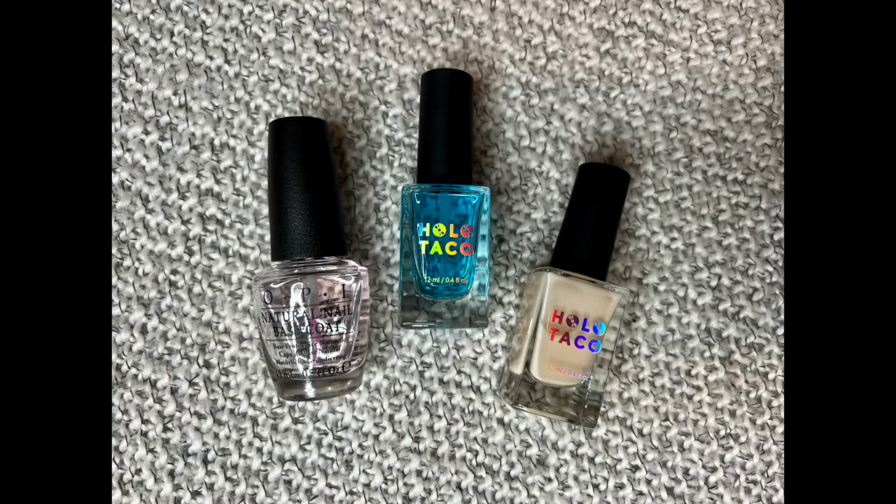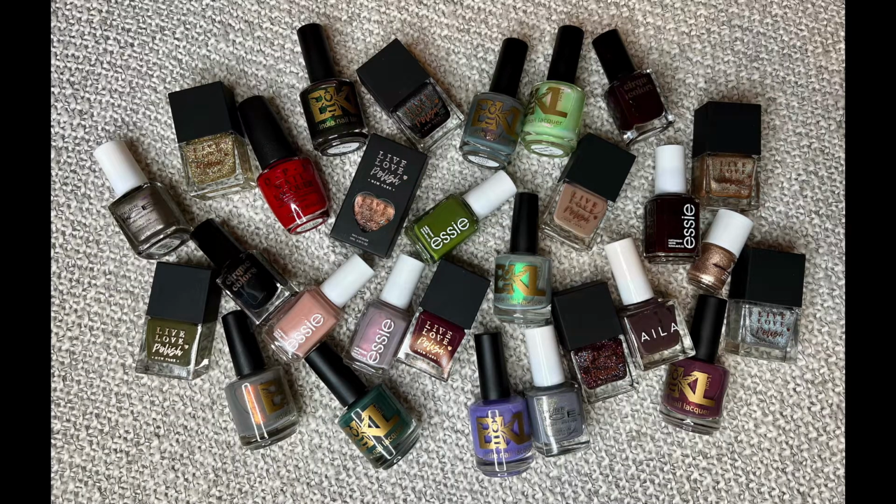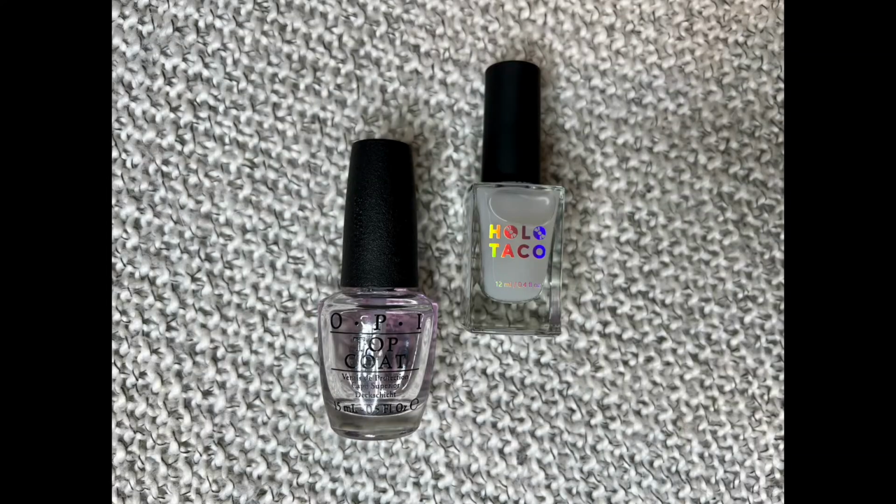So next we have nail polish related things. I currently have 3 base coats and my goal is to have 2. For nail color, I have 30 currently, and my goal would be to have around 15. To have some variety, but few enough that I could actually feasibly work through them. And then for top coat, I currently have 2 and my goal is to have 3.